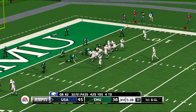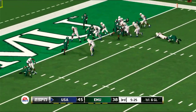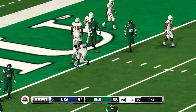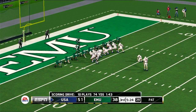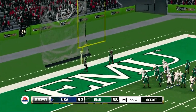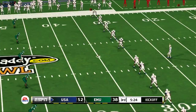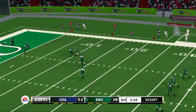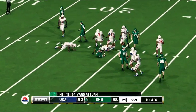South Alabama is up a score. Touchdown, South Alabama. And he adds the extra point. Everyone's all lined up and ready for the kickoff. He really got a hold of that kick. He's to the 20. He makes it out to maybe the 23-yard line.